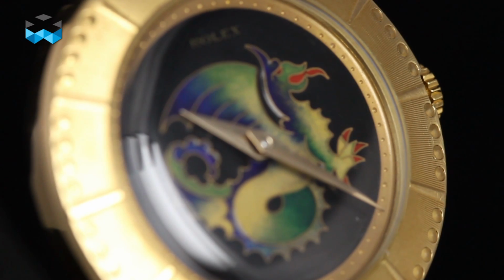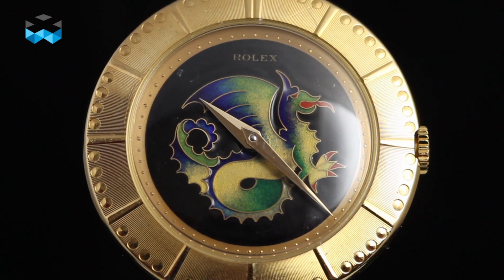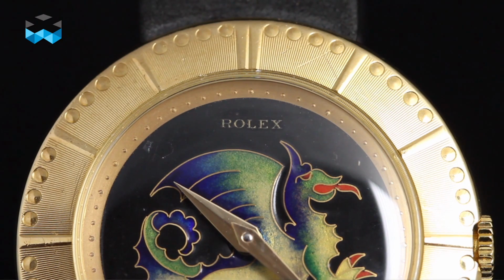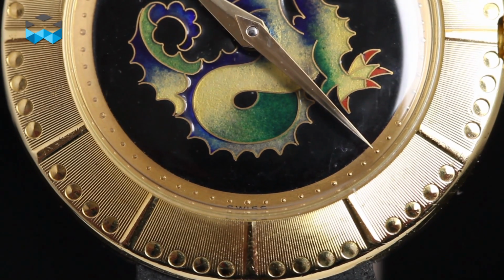These dials are handmade. Cloisonné means that there are little segments with a gold thread and then filled with the enamel powder, and it shows a dragon. In the books of Stern Frères, that thankfully have survived, it is described as a chimère, a dragon-like fantasy animal.